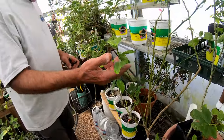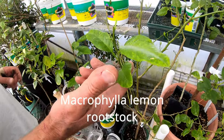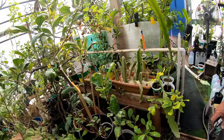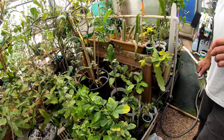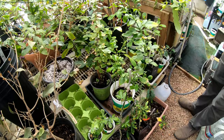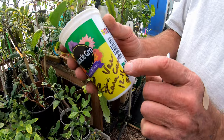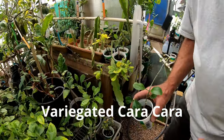This is a microphylla here. I'll use that for rootstock. I take cuttings from those cuttings over here on my mist table. As I mentioned earlier, I really like that rootstock, because it stays pretty active even in wintertime. We got some grafts here. Some of them took, some of them didn't. Here's a tiny little Caracara. And you see the new growth coming there.